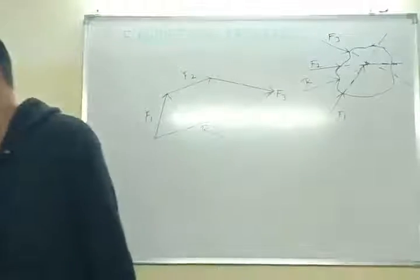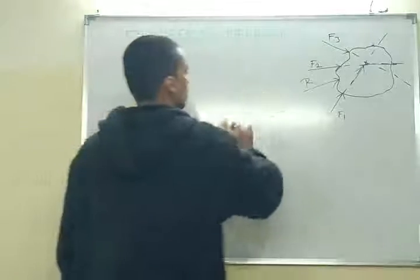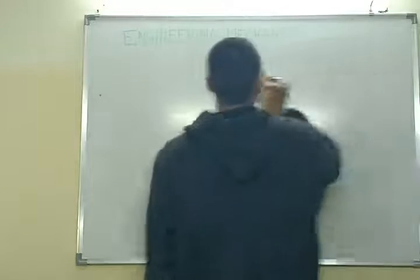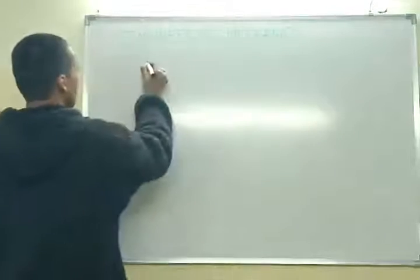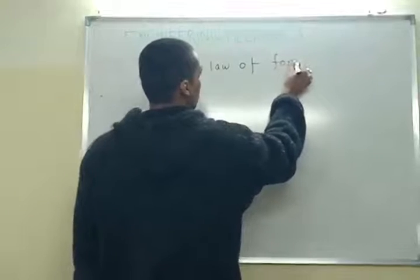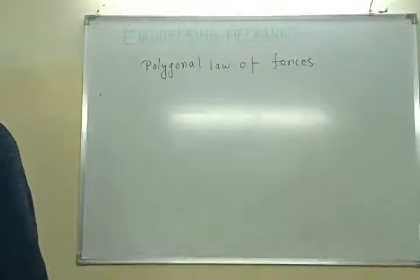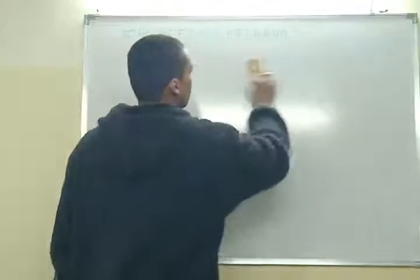The next one is resolution of forces. I have not written the last name. So this is Polygonal Law of Forces. If you can't understand by my talking, then you can write this. After that, resolution of forces.